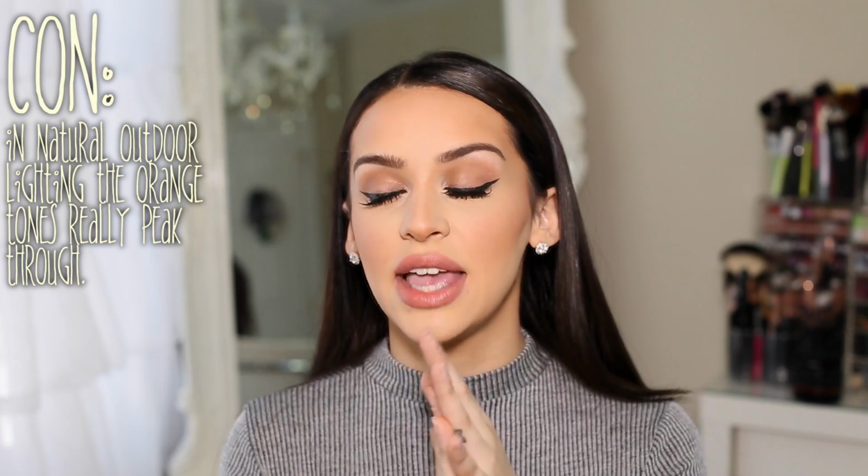I wasn't so sold on the contour shades, but with a little setting powder and using a cooler tone over it, it really balanced it out. So that was a really good thing. You just need to make sure if you are using these warmer orangey shades, you set it with something with a cooler tone. That way you're not looking orange, you're not looking too warm. It will balance it out and make it look like it's the real contours of your face.